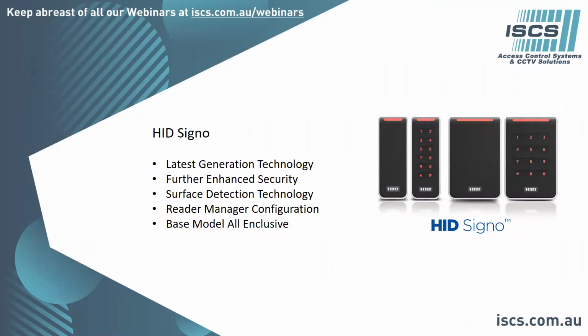There are only currently 4 models of the Signo reader. So it's a big step forward from there. And the base model is all inclusive. So if you were to order Signo base model, it will include HID Prox, HID Indala, it will include CIOS, iClass, SIO. It has mobile incorporated into it. It can be configured as OSDP. So that one reader now has become pretty much all encompassing.